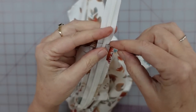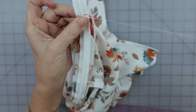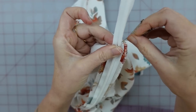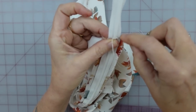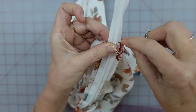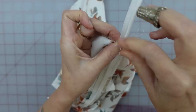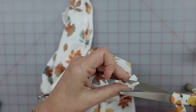I decided to go ahead and shorten up the zipper before I do anything else. So I just have some good strong thread, and right below that mark that I drew where my zipper end should be, I'm just going to put several loops going around there. And I will tie it off very securely to make sure that the zipper in no way wants to go past that.